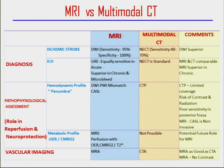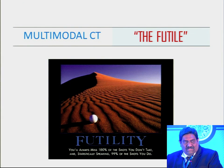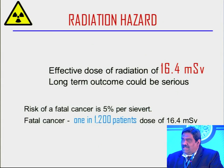Now, even though the newer scanners with 320 slices have wide coverage, the entire brain cannot be covered. But again, the question of availability of 320 scanners in various centers, I'm doubtful. Regarding the metabolic profile, as I was telling you, the oxygen extraction ratio and the CMRO2, MRI alone can do and CT is not possible. And as far as the vascular imaging is concerned, MRI is as good as a CT angiogram. So multimodal CT, I am going to call futile, and MRI is accurate.